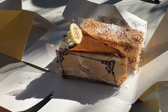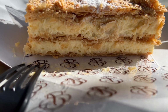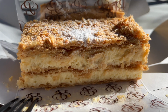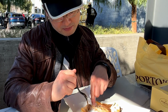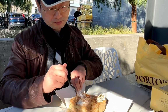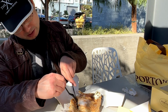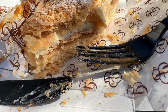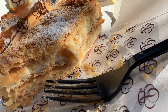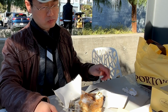All right, let's try the Napoleon. I've had this before, and it's a real crowd pleaser. The thing about this is, this whole piece is one, so when you press on it, the whole thing kind of just loses its structure and collapses. So I have to gingerly cut into this in order to preserve the integrity of the remainder of the Napoleon. Very good.